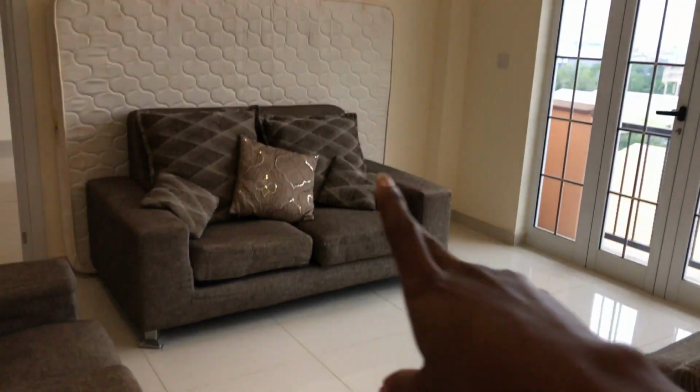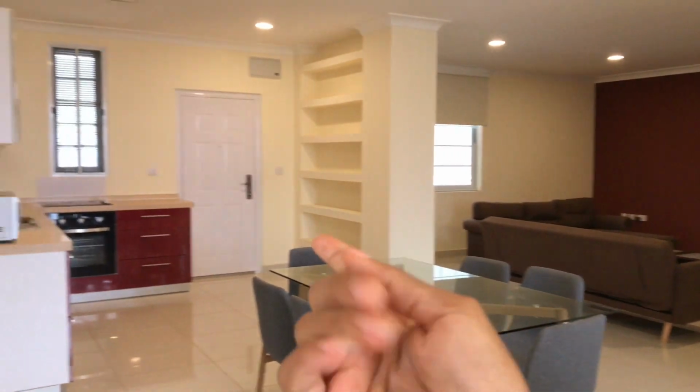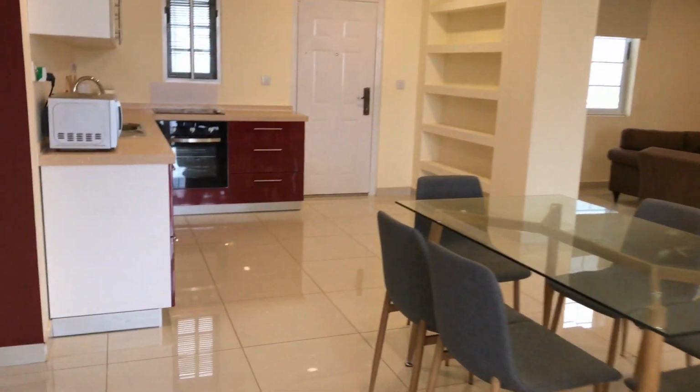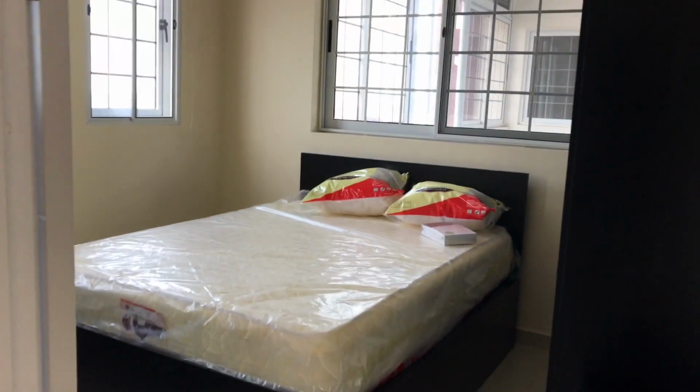It has 2 living areas. You have the first one here, and you have another living area here. When you first walk in, you're met with your kitchen as usual. You have your dining area right here, and on this side you have the first bedroom.